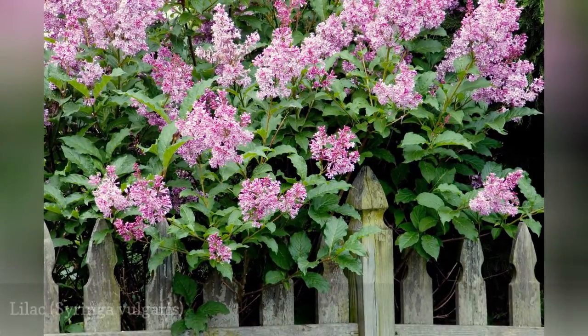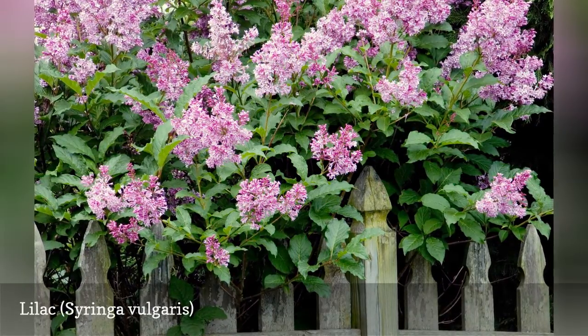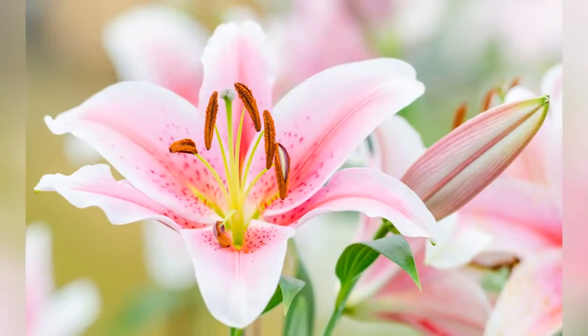The sweet, floral fragrance of lilacs announces spring. You can get a hint of it as the buds start to swell. Once the flowers open, lilacs can perfume the neighborhood.